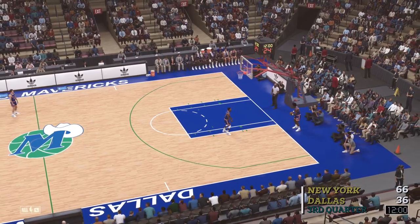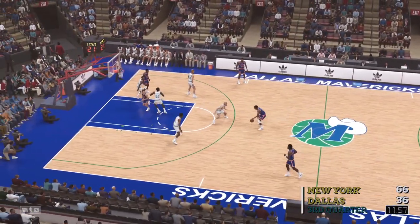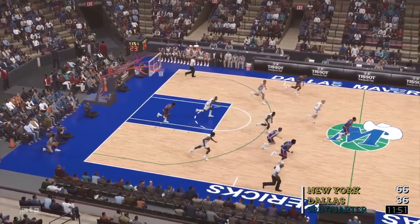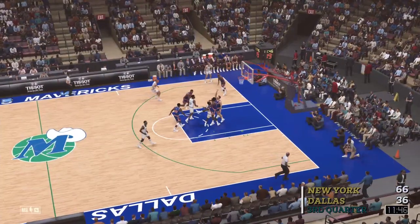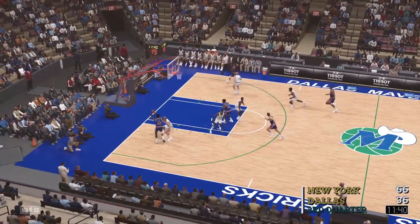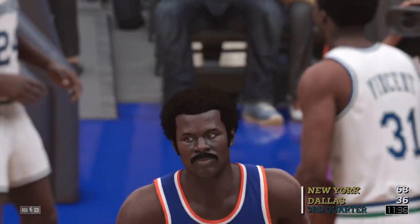And with a big gap on the scoreboard, the second half begins with very different goals for these teams. One side trying to mount a comeback, one side trying to protect their lead. Here's Grunfeld. Here's Blackman. The shot, no good. Some solid defense from Robinson. King, the pass to Robinson. Count it. And it's 8 points for Robinson.